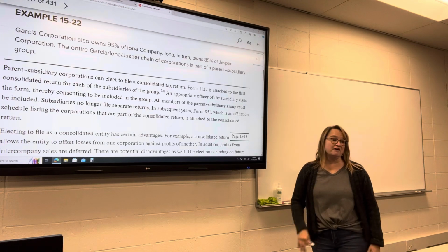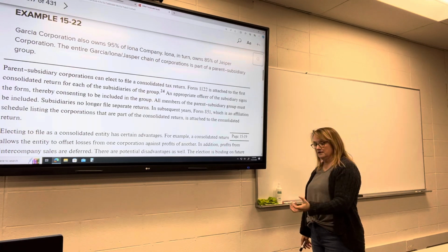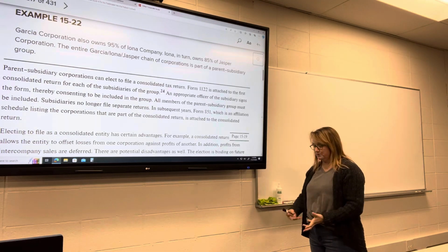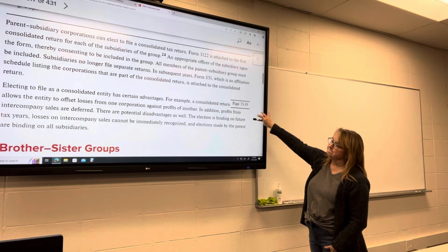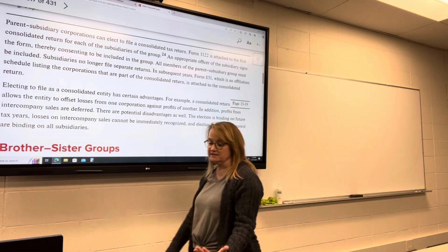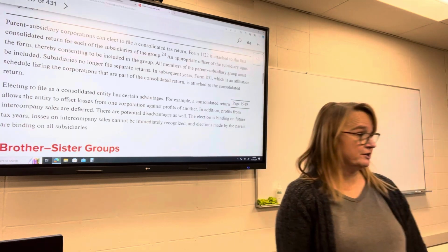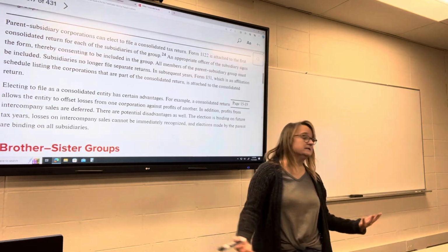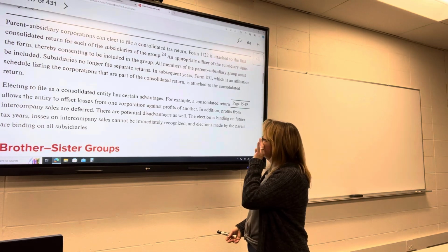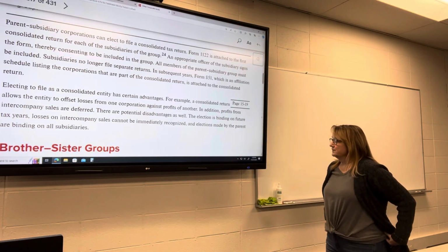Then the subsidiaries do not file separate tax returns. In this case, essentially all of the income is included in the group tax return. It has advantages. So on a consolidated return, if one entity is generating a lot of income and another one is generating a bunch of losses, you put them together and that income is reduced because of the losses. So they can benefit from each other. So they can offset the profits and losses of each other.